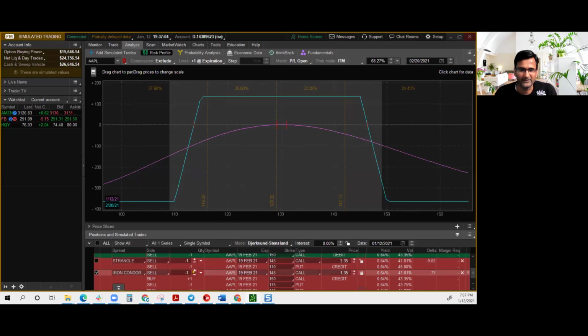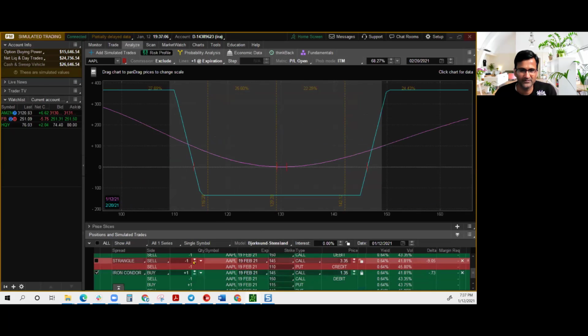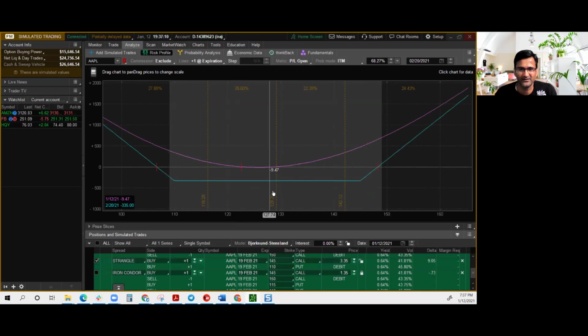Let's switch it the other way around. If you're buying a strangle, I have to pay $3.35 to enter into this trade. Means Apple has to go $3.35 beyond 145 for me to start making a penny at expiration. Again, everything that we are talking about is at expiration.